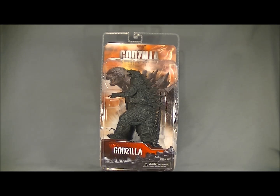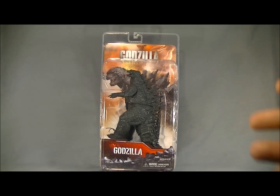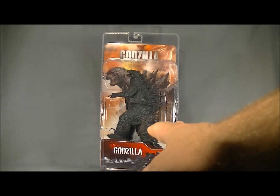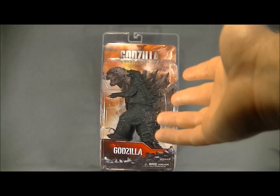Plus I had a $5 Toys R Us coupon, so I actually got this guy at a pretty cheap cost, which made me happy. And if the figure line does really well, they'll probably end up releasing the Mutos to go out with these guys. It's more likely they'll release the Muto in this scale rather than the 24-inch one, just because this one would be a lot more accessible to people.